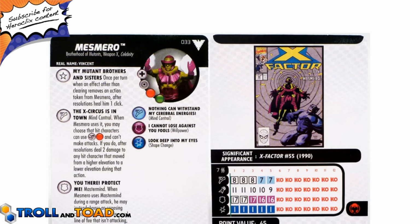Special on the movement is called The X Circus is in Town. Mind Control. When Mesmero uses it, you may choose that hit characters can use improved movement, ignores elevated, and can't make attacks. If you do, after resolutions, deal 2 damage to any hit character that moved from higher elevation to a lower elevation during that action. That's pretty cool. I like that a lot. So basically you give a character improved movement, ignores elevated, and then you just run them up. If they were adjacent to elevated, you just run them 1 square up, 1 square down, boom, they're taking 2 damage, which is pretty cool. Plus you got to reposition them. I think that's actually a pretty powerful ability.